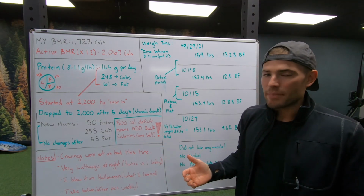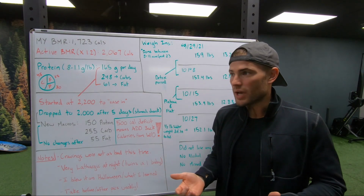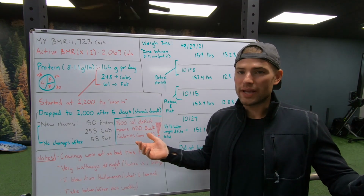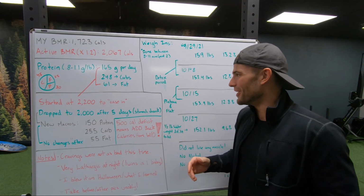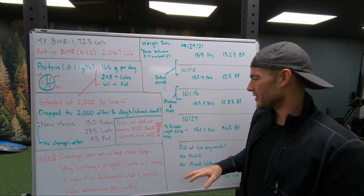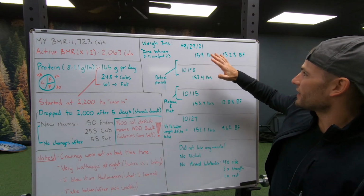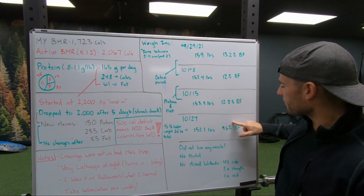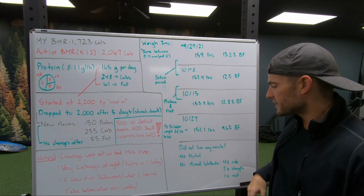And again, it just depends. Maybe you should start with the diet if you have to lose 200 pounds and you drink a 2 liter of soda every single day. That's probably a good idea, but you can see what I'm going with this. Moving your body is a great place to start. So anyways, I dropped 7 pounds, 3.5% body fat, did not lose any muscle.